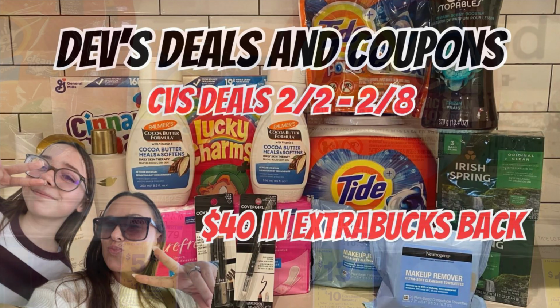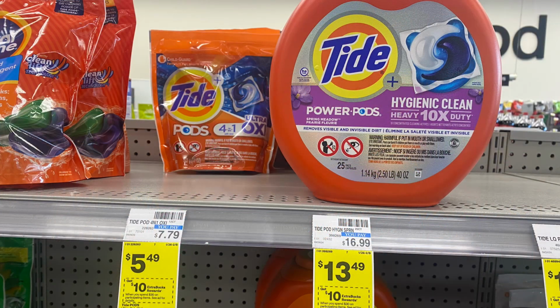All right, so I'm going to start out this week with a spend 30 get $10 extra bucks back. These products are on sale, but they also have digital coupons that will attach to the sale price. You want to make sure when you're doing your spend deals that you're doing them in store and not online. And you want to also make sure that your total is over that threshold of the $30, including the sale price. So I picked up a Tide Pods 25 count for $13.49.